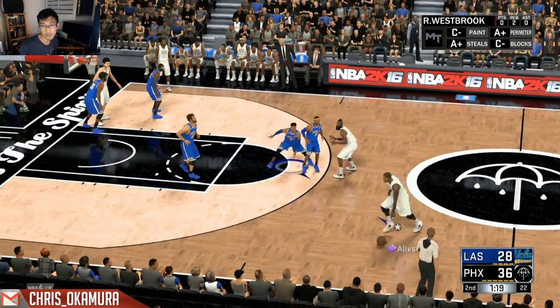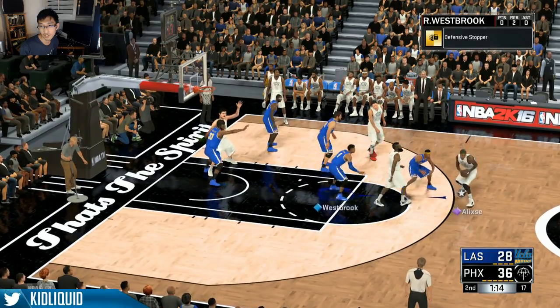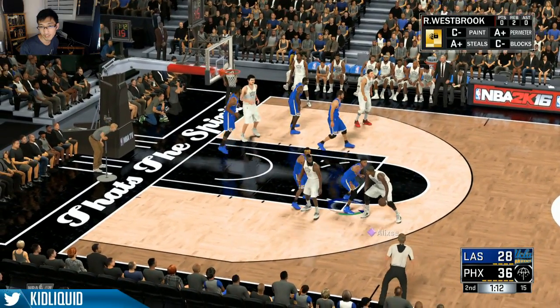Love's checked in for Walton. Worthy comes in for James. Allen Iverson is checked in for McGrady. And it's Russell Westbrook in for Hardaway.